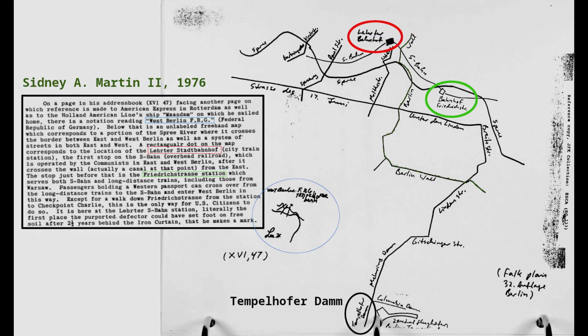And what is on Oswald's map, his rectangular marked out spot, is the first train station when you get into West Germany. And so what it looks like here is that Oswald has marked, or whoever wrote it in Oswald's notebook, has marked out the first station in West Germany and has drawn a map that is going to show where the station is in relation to where he's going to go and at Tempelhofer Dam.